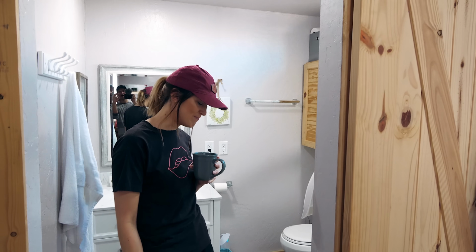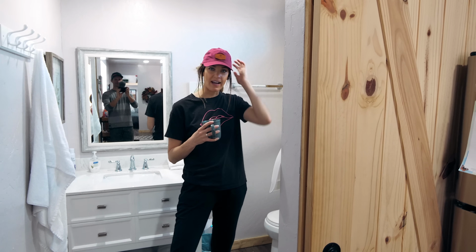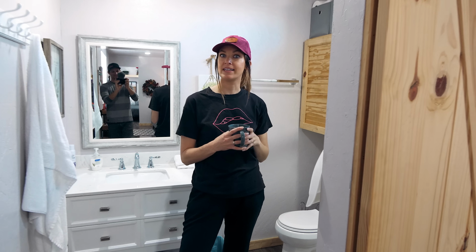So, welcome to the bathroom. Constructionally, this is probably the biggest mystery, right? In how you build a functioning bathroom inside a container.